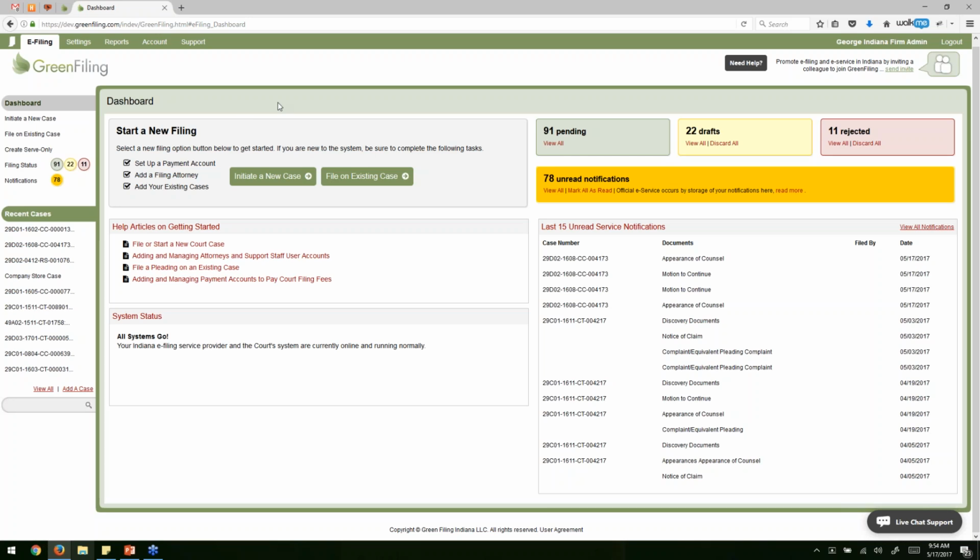Now speaking of service notifications, there's one other item I'd like to cover with you, which is this notifications tab on the left-hand side. You'll also notice on the dashboard there's this section here that indicates 70 unread notifications. What these are, are service notifications that have been sent to you. So whether you select yourself as a service contact on your own filings or others select you as a service contact on their filings, you're going to be sent an electronic service notification.